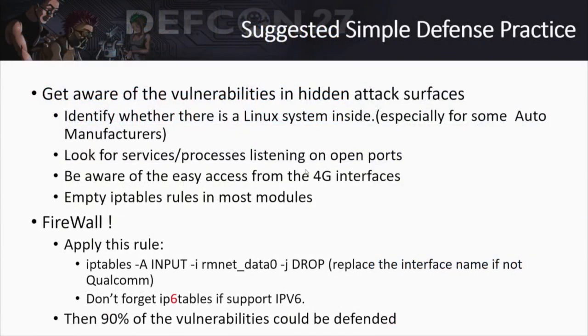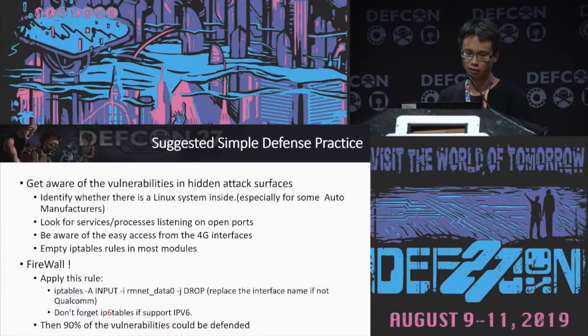And be aware of network access using the 4G interface. Many people think that the 4G channel is secure. But actually, hackers can easily play man in the middle through a fake base station. And another problem is that we find that 95% of iptables rules in the 4G modules are empty. It's dangerous. So we think the simplest way to defend against these attacks is to let developers learn how to use iptables well.